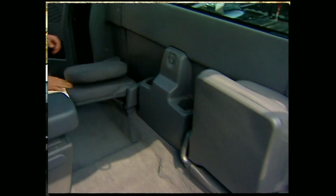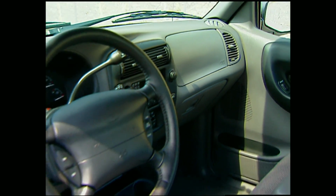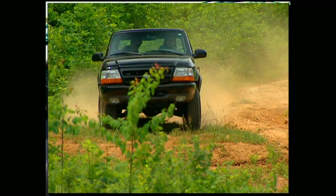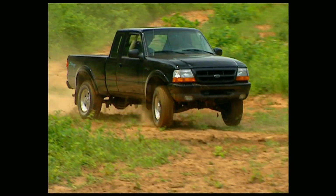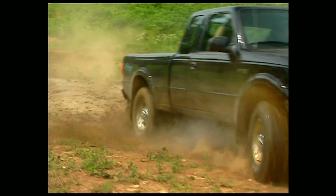Pull down the seats in the rear and you can fit 4 in the cab. The XLT also comes fully loaded with dual airbags, a CD player, and of course a cruise control. But when you're banging around off-road, luxury won't be your focus, because this Blue Oval hasn't forgotten what it was built for, and that's durability.